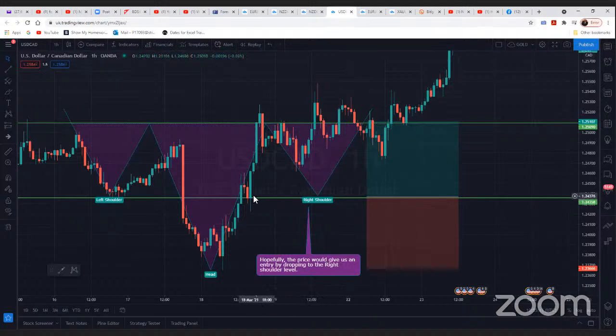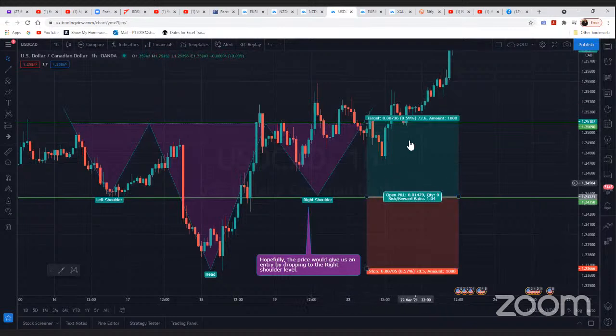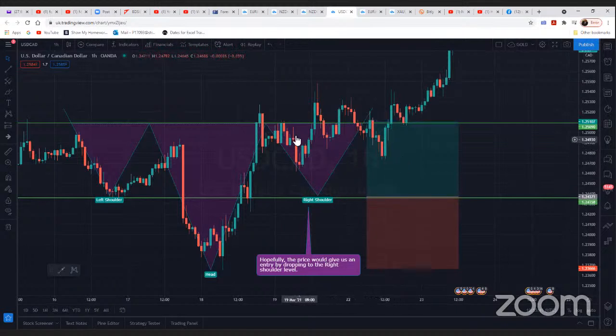The way I advised people to take this trade was to let the price drop to this level before taking it. Now, by the way, this is an inverse head and shoulders pattern. The whole idea was to let it drop to this level before buying. Hence, we have this risk to reward box, profit and loss box. But yes, it didn't come all the way. It decided to go up.